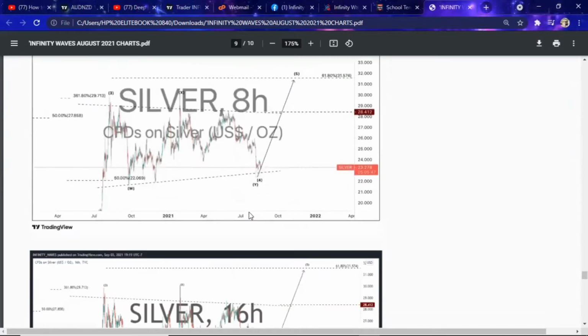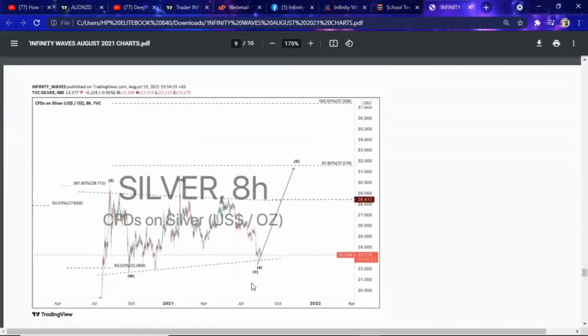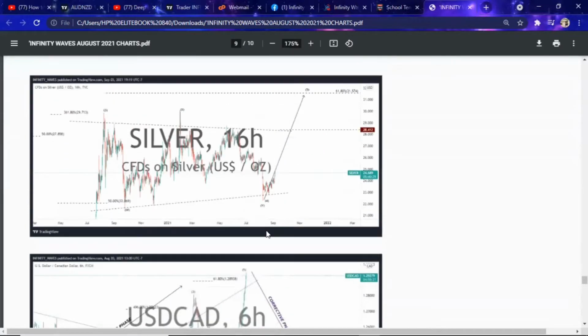And the next one was silver. Silver, this was August 19th. We were waiting for this move to the upside. And by last week, the market has already started moving towards the upside.